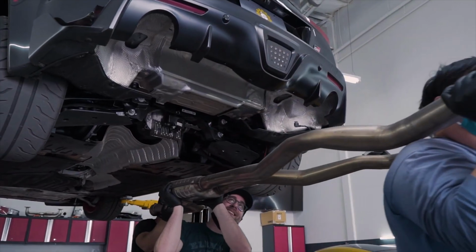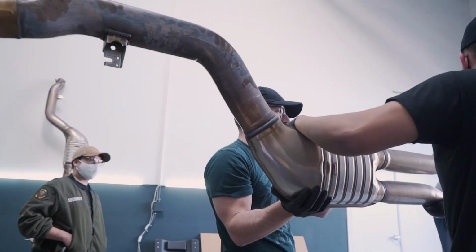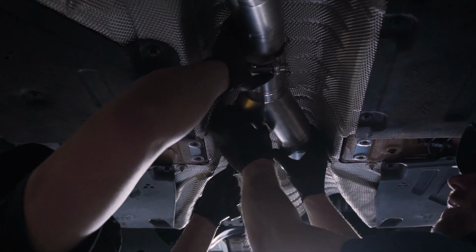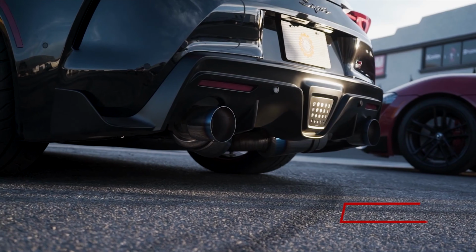The Supra makes a lot of sounds, like you guys modify the downpipes already. And the truth is, it's a weight savings thing. So going with a full titanium system like the Tomei is gonna bring you added weight savings to the car.